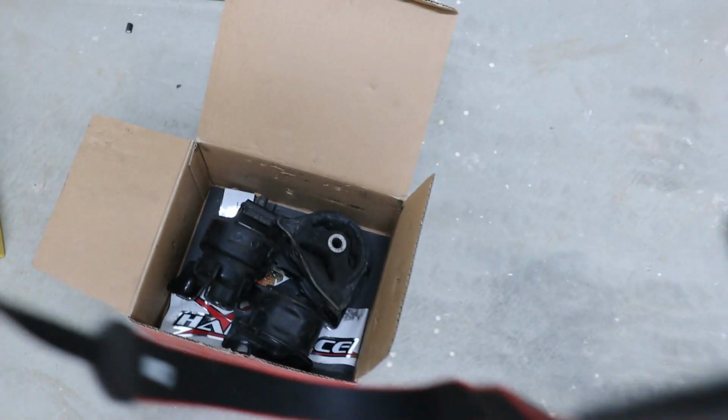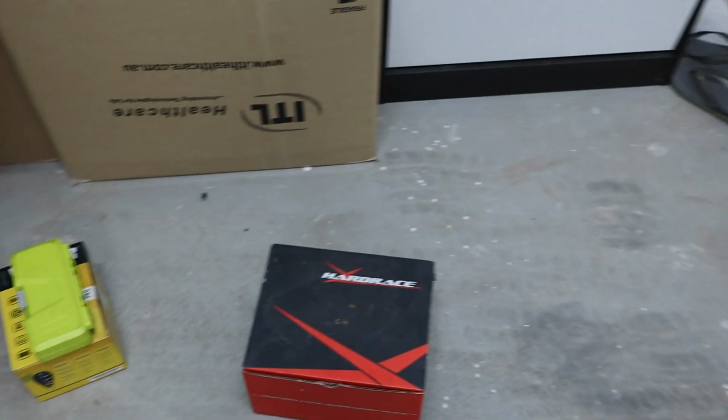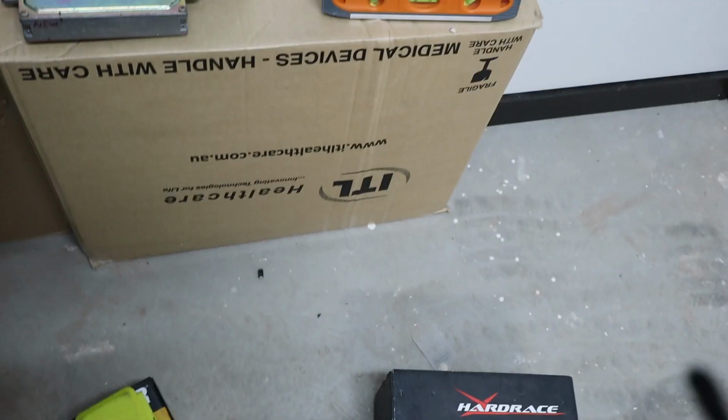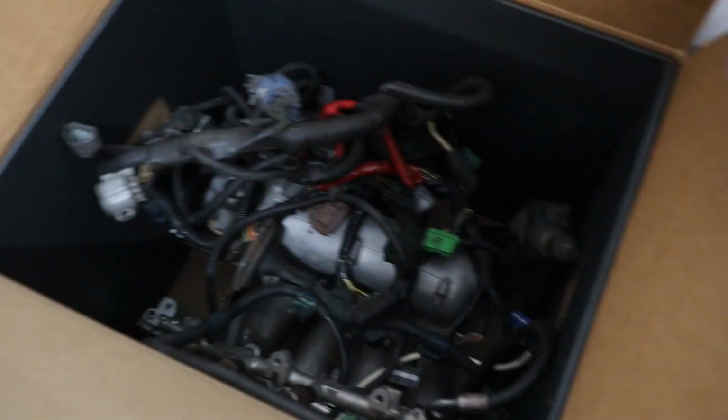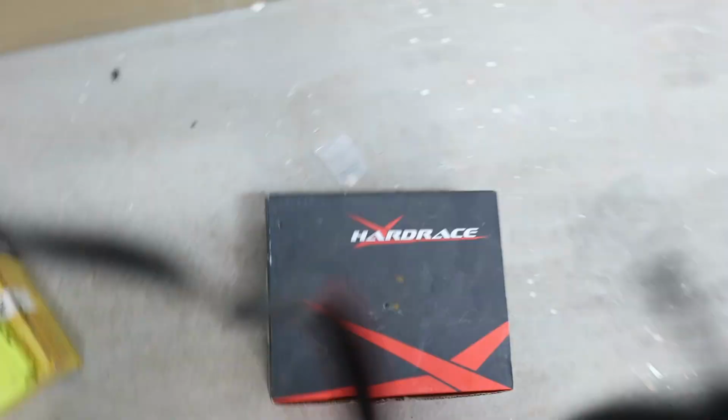So yeah, engine mount. Bought this ages ago for cheap. I think I just bought it for like 30 or 40 bucks. If you're gonna convert that to Philippine peso, that's like 1,200 pesos. Is it? Yeah, something like that. It's really cheap. Because I know Honda parts in the Philippines is like freaking killer. In the sense that parts here in Australia are way cheaper compared to the Philippines.